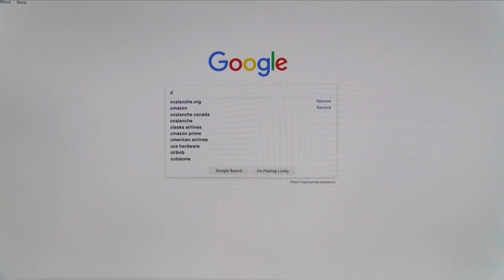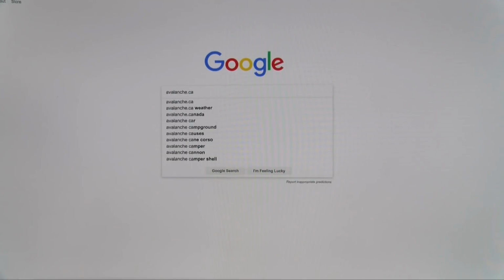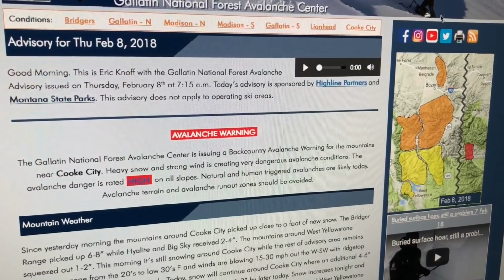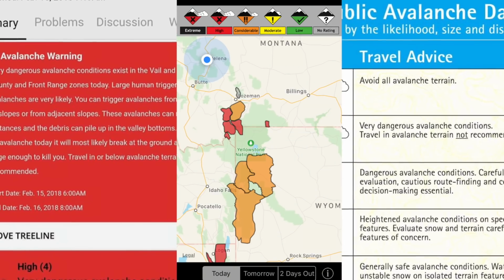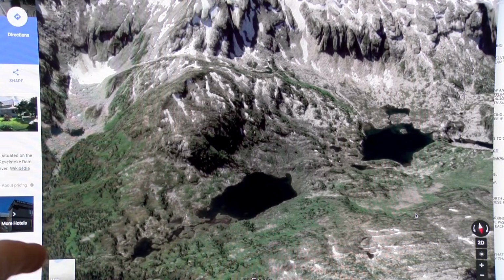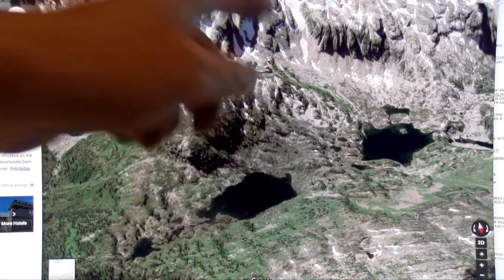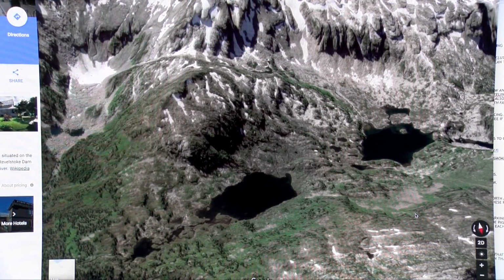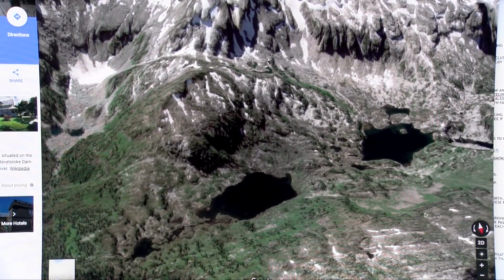First thing we do is check the avalanche conditions on the local Avalanche Forecast Center website. You can find these at avalanche.org in the US and avalanche.ca in Canada. And most forecast centers have apps you can use on your smartphone. We also use Google Earth to figure out our route for the day, to make sure we avoid the avalanche problems highlighted in the bulletin, like wind slabs, storm slabs, or persistent weak layers.